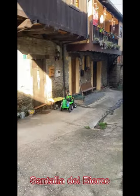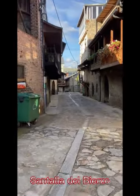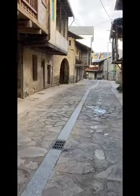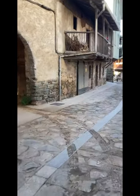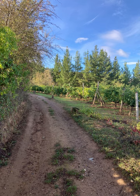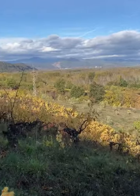Walking into the third town this morning. There's Halloween things on the door, getting ready for Halloween. So, a beautiful little old town. The view just seems to get better and better.